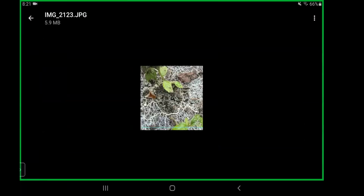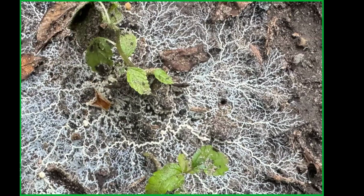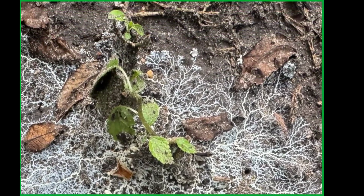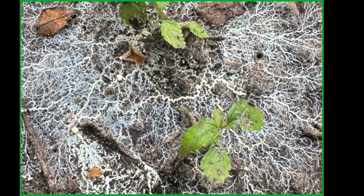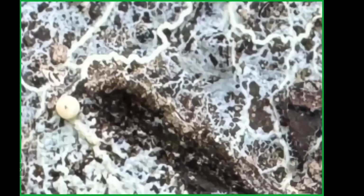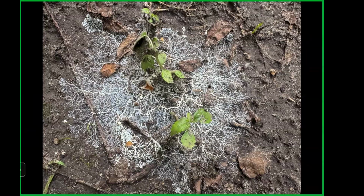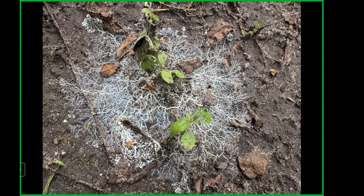This was just interesting. I just thought I'd share it. It looks like mycelium to me. I stood a stick up and came back a couple days later, and the stick was gone, and I couldn't find this anywhere. It was right in the middle of a path. So I thought that was interesting too. Was it plasmodium, maybe? Sticky? Slimy? I didn't touch it.